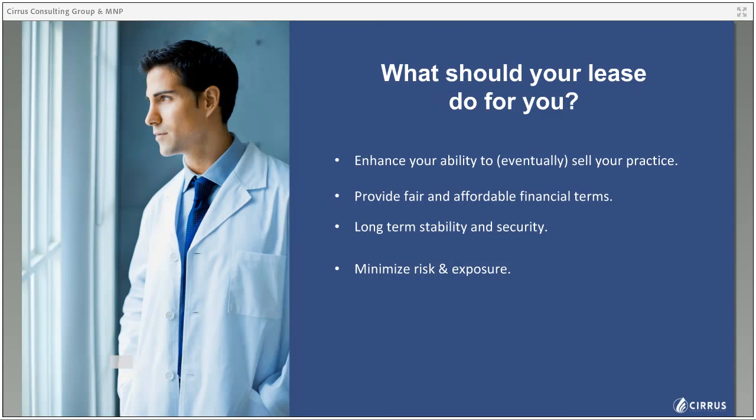We want to minimize risk and exposure. Many of us, whether we know it or not, have either personally signed our lease or have provided a personal guarantee, which essentially states if you're ever in a dispute, the landlord can come after you personally, your personal assets. We'll touch on that in a little more detail in a couple minutes.